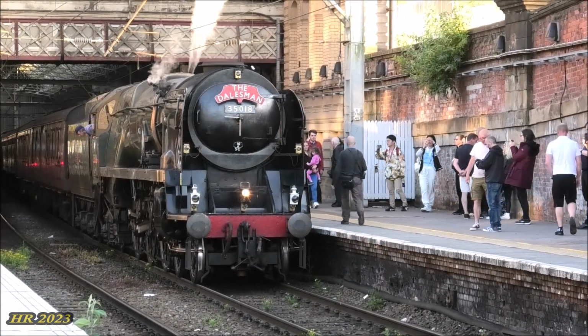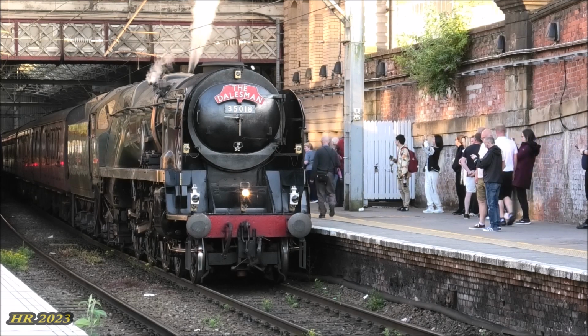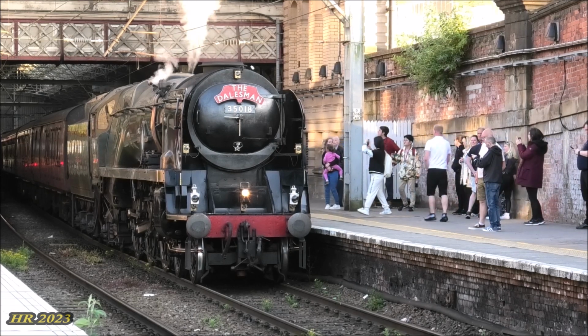We see British India Line at Preston as it settles down as it awaits the road back to Lancaster.